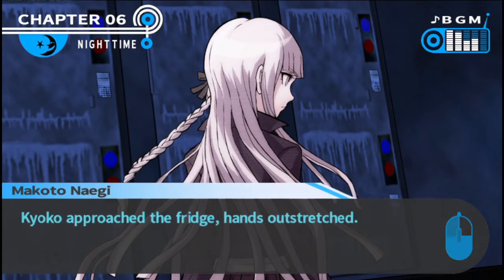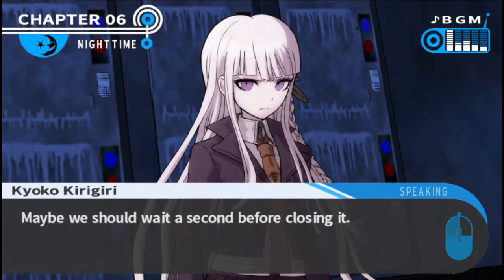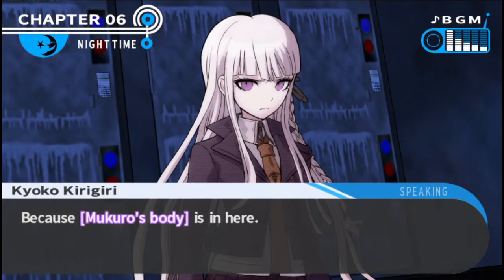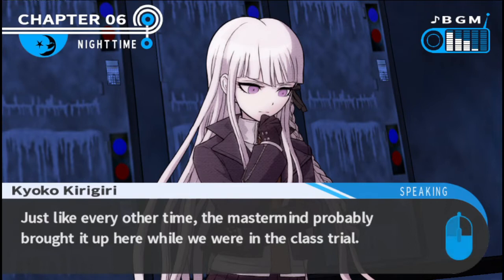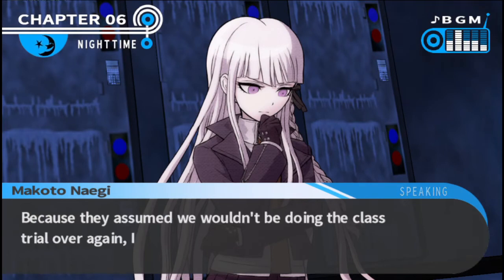Kyoko approached the fridge, hands outstretched. But suddenly, she stopped. What's wrong? Maybe we should wait a second before closing it. Huh? How come? Look at all these dead bodies. So many hot, cold corpses. Because Mukuro's body is in here. Mukuro's corpse? Mukuro's body is inside the fridge? Just like every other time, the mastermind probably brought it up here while we were in the class trial. The mastermind did it? Because they assumed we wouldn't be doing the class trial over again, I guess.